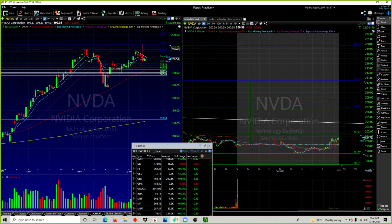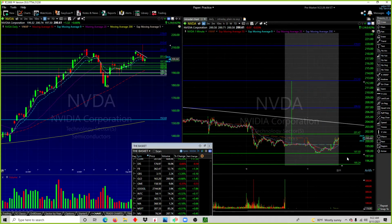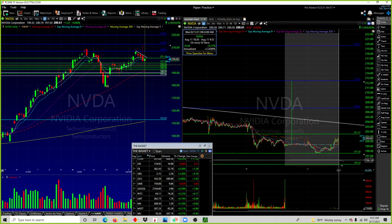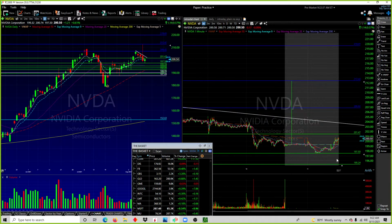See, it came into this high and then failed. And then it had a couple of market maker candles that broke out over the high. I've been watching this, marking them off. I know what's happening here, so we'll be watching that for a long. Let's look for a long around 197.50. We can give it a point of risk, so we can run it down to like 196.50, right in there. Yeah, that's good. About 196.50.